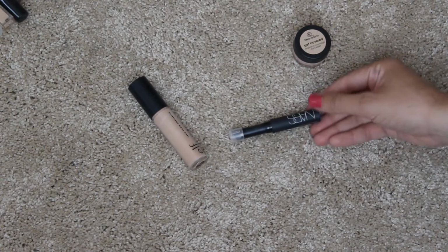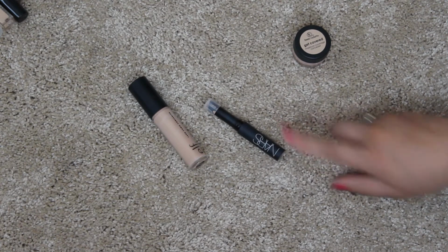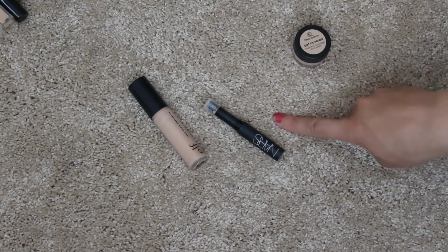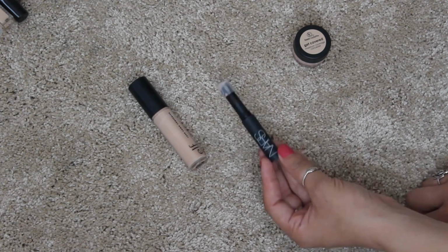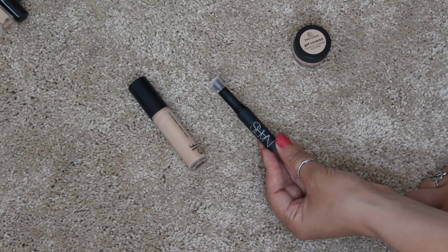Alright, so then the next one, it pains me to say, this is the NARS concealer. So I also got this one in gratis for working at Sephora, and I absolutely loved it. Like I said before, I have such a hard time finding concealers that are to my taste. This to me was perfect. I think I prefer kind of stick concealers. This is the only stick concealer that I have.